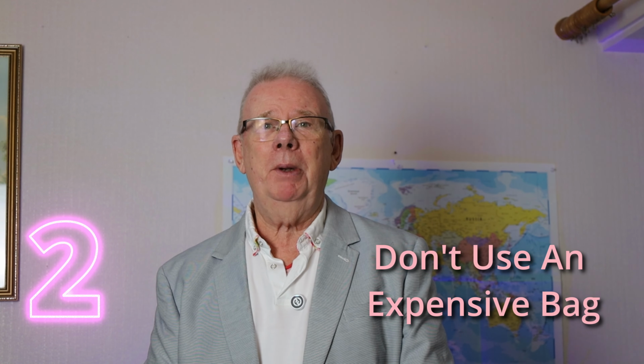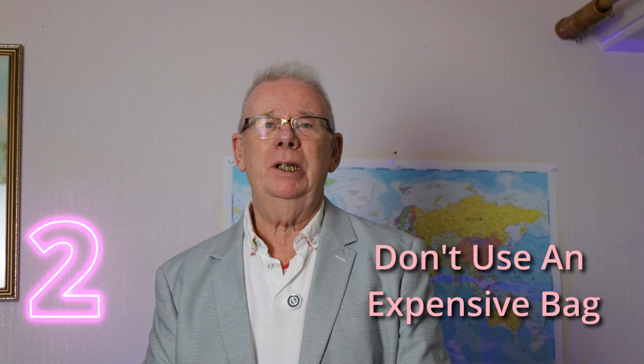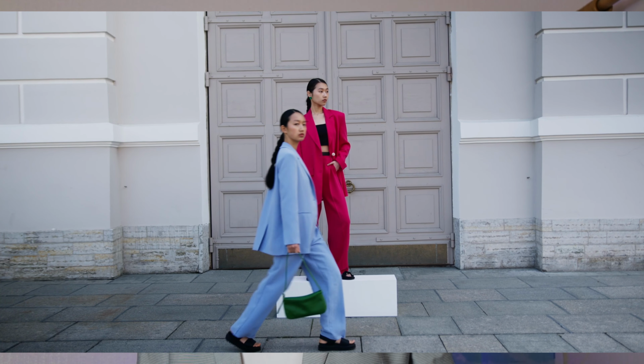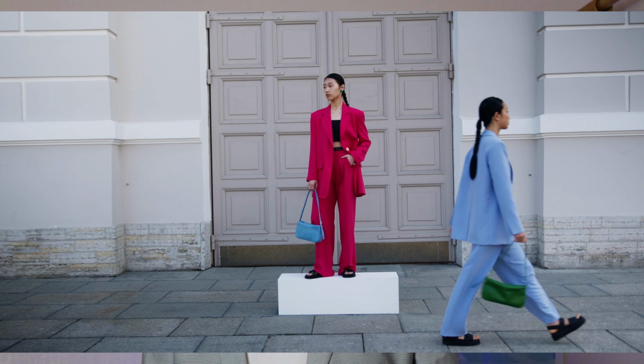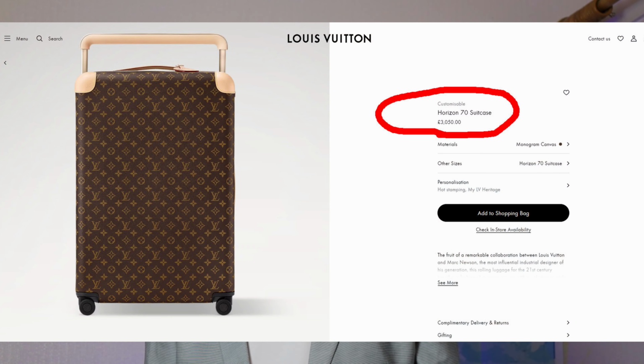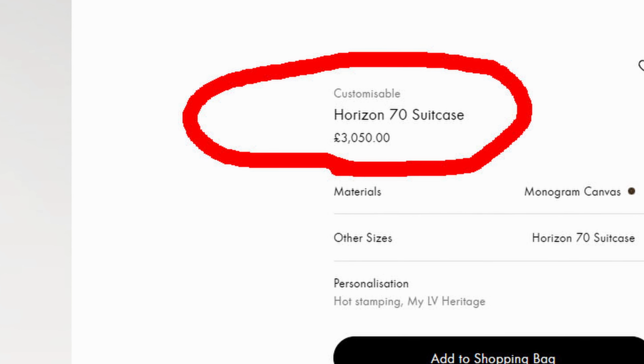Don't buy an expensive bag. I know certain people who buy a Louis Vuitton or a Gucci bag. They think they look wonderful as they go through the airport. But of course, any would-be thieves out there, they're going to be looking at that bag thinking, that's a Gucci bag, that's a Louis Vuitton bag. It must have something expensive inside it, and if there's nothing expensive inside it, it's probably worth nicking the bag, because some of these bags cost a lot of money.